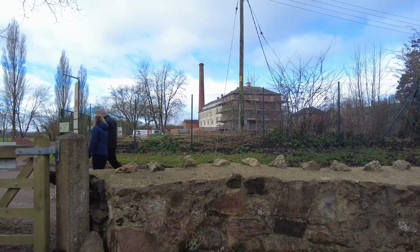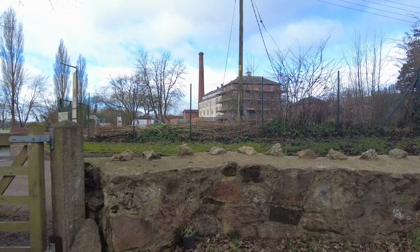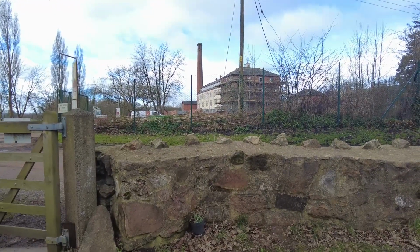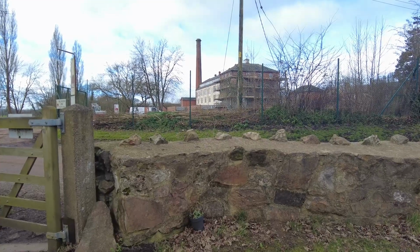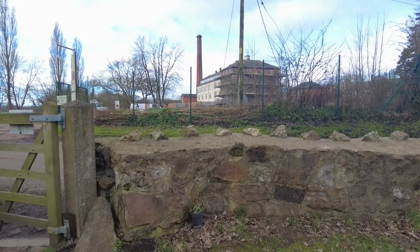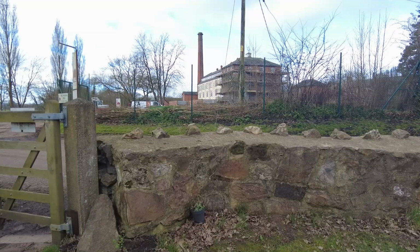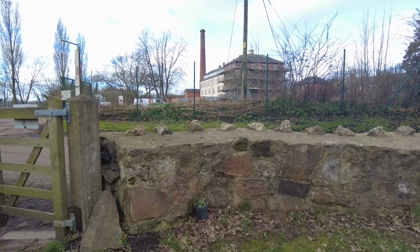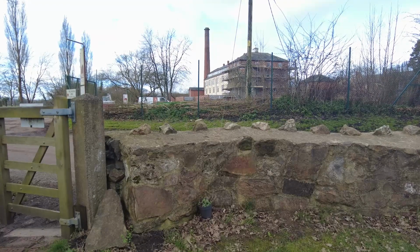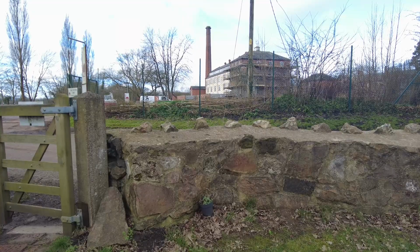It was built in 1824 and was originally a corn mill, and there's apparently been a mill on this site since medieval times, which is phenomenal, really, and it's even mentioned in the Domesday Book. And the name Cold Harbour is supposed to mean old shelter, and it was originally powered by water wheels, and then eventually they put in steam engines.